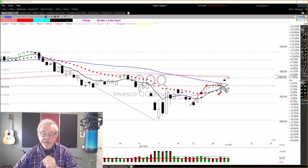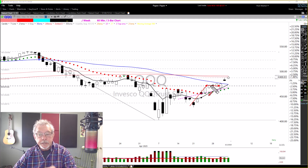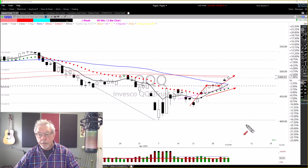See, that's the kind of trade I like. Up and rest. The rest can be sideways. It can be a little bit of a pullback. So up, you can see the trend working there with the green dots. What a great place to have entered, and now we're looking great here.